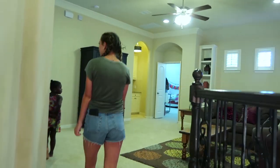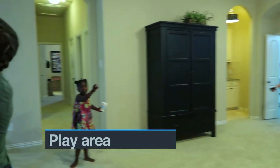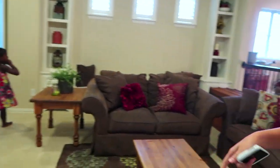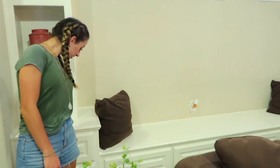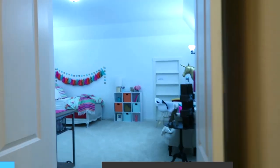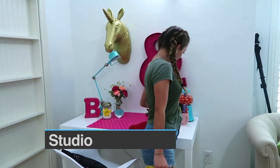First of all, this is our play area. We've got a Wii in here and a fun clock on the wall with some books. Over here are all the drawers with the couches. We've got drawers with kids' toys in it over here. Look at this room. Then we have little jars of candy that we eat while we're up here.